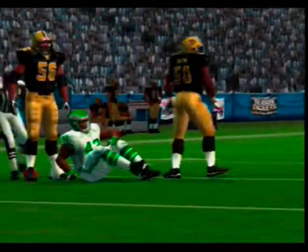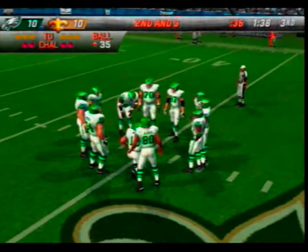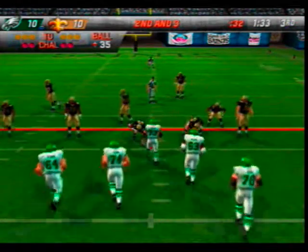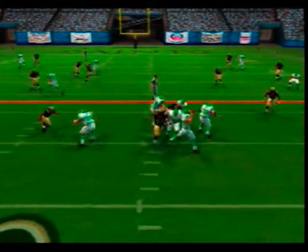You can't have a good running attack without blocking. But blocking alone won't get you what you need. You got to have a back who can find the holes when they're there. Second and 3. Ball on the 35-yard line. In and out, in and out. New Orleans comes out in their nickel package.